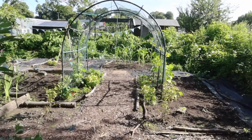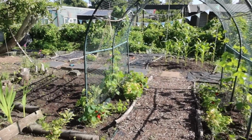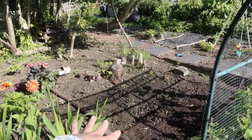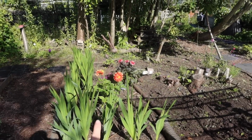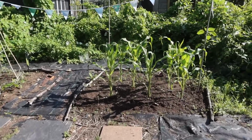look at this. Beautifully maintained beds. And then this area here was the really big area that was just weedy everywhere, and I've really gone to town with it and pulled all the weeds up. I've done the flower bed as well. You might be able to see there's a few new plants here. I'll talk about those in a minute. But yeah, everything has been really weeded around here.